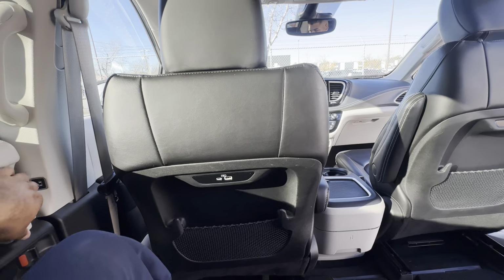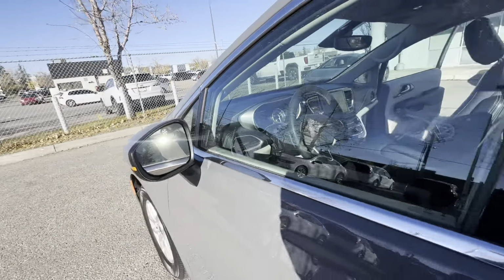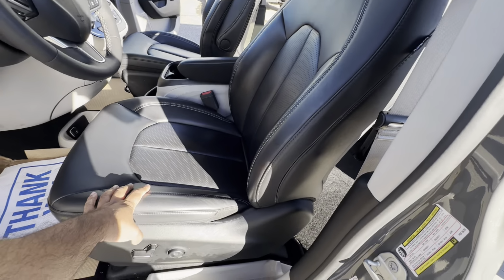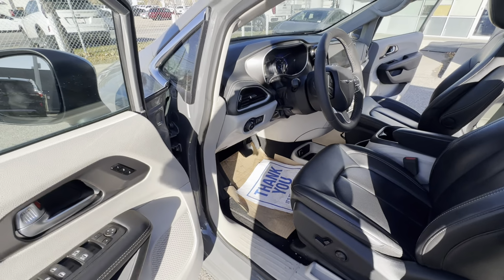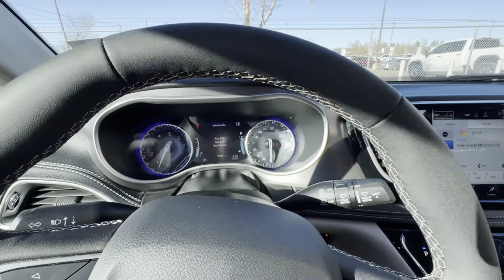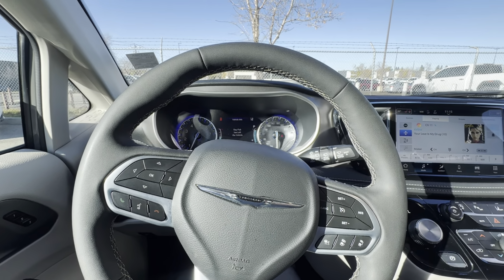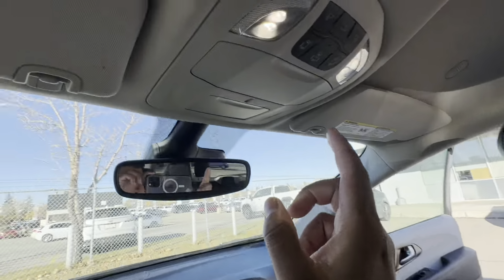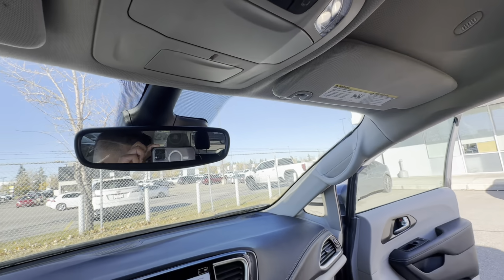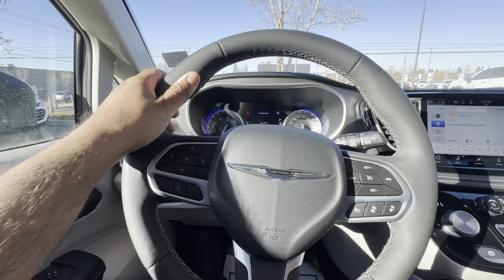Let's take a look at the front. So I have a power driver's seat with power lumbar support, memory seats as well. Now to close the rear doors, I can do that with this overhead console. I'm going to close that and close this. And there's a button here to lock it out in case you have kids that like to play around with the doors. Now, steering wheel is leather wrapped and heated.